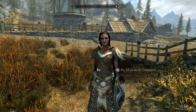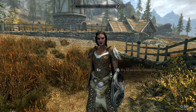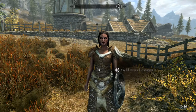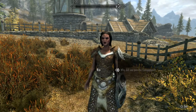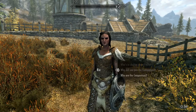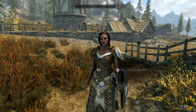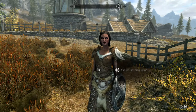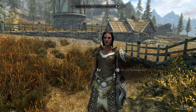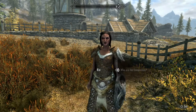Why did you join the Companions? Are you kidding? I've wanted to be with them since I was a little girl. Haven't you heard the stories of Kodlak and Skjor fighting off the 101 orc berserkers? Skjor says it was more like 40, but he's just being modest. Where else would I want to be but here? Learning from them, fighting at their sides. Who are the Companions? Only the most famous warrior band in all of Skyrim. Have you been living with the Horkers? When we arrive, blood is spilled and our blades sing to the glories of Ysgramor. This is life, sister. The struggle is what reminds us to draw breath.